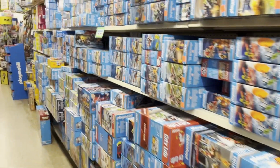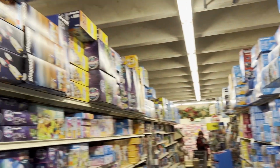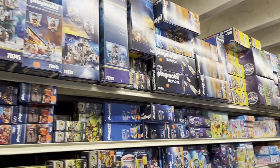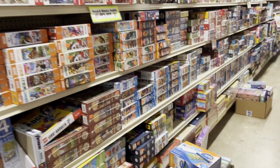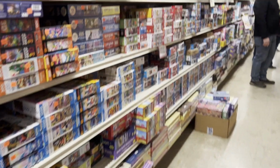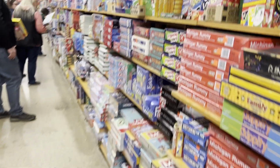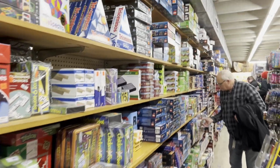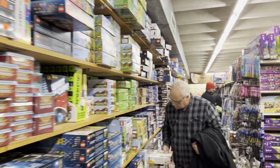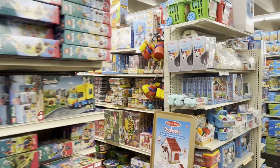The Lego selection isn't the end of their toy extravaganza either. They have tons of Playmobil stacked on both sides of the aisle, like a ton of it. A puzzle and game aisle a mile long, and tons of old and new toys of all kinds. It's really crazy. You could spend hours in here just scouring through all of the inventory they have with just the toy section alone.